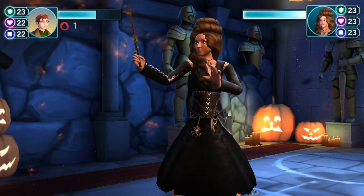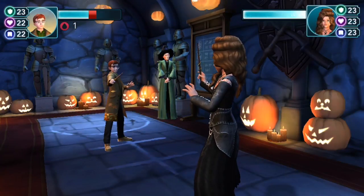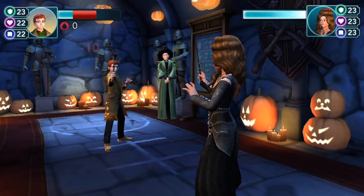I wonder what they're gonna do for Christmas in the dueling room, guys. I think it'll look so amazing if they put Christmas trees. Big, giant Christmas trees.